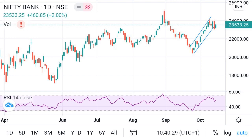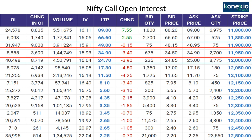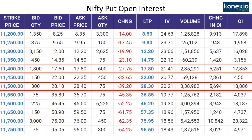Now, we would like to discuss the derivative data, where the major concentration of calls and puts in the Nifty and Bank Nifty has been seen in the past week. In the Nifty, the major concentration of positions has been seen in Nifty calls around the 11,900 mark, and the next concentration is around the 12,000 mark. So definitely the psychological mark of 12,000 could act as a stiff resistance, and we might see selling pressure in the coming week. On the downside, on the put side, the major concentration has been seen around 11,500, as we can see on the screen, and the 11,400 mark.